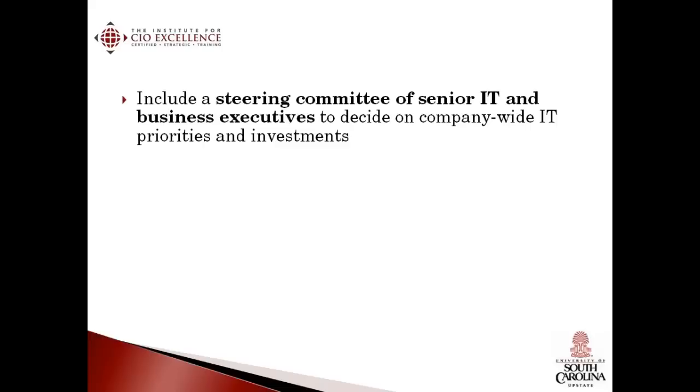All right, so on this next slide, we see that the classical model for IT governance has the following components. It includes a steering committee of senior IT and business executives. And by the way, that's the only thing that's common to all four models of IT governance, is they all have this executive steering committee. Sometimes we call it the IT governance board.